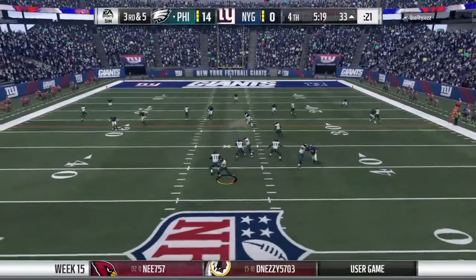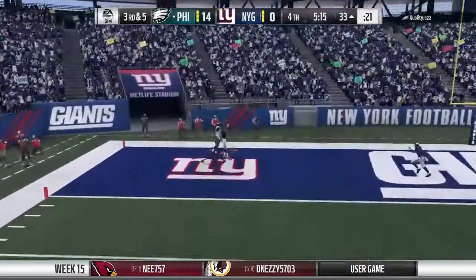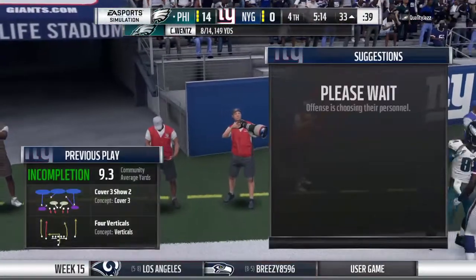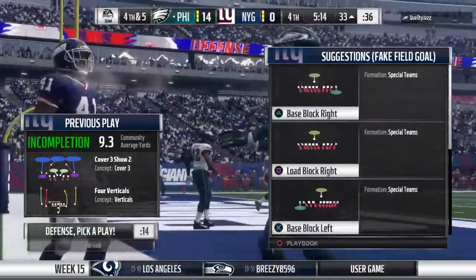From the gun on third down, Wentz being chased out left. Now he'll throw deep left side. And that one incomplete. Had some position but couldn't hold on, and it brings up fourth down.